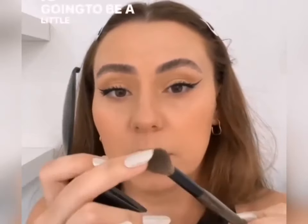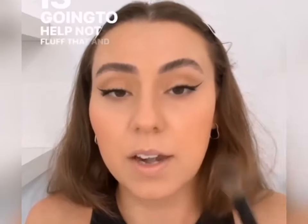Now I'm gonna grab a little bit of the bronzer on the tip of the E29. And I'm just gonna lightly press that more towards the lash line. And the reason I definitely want to press under here is because there is going to be a little bit of powder left in here and I don't want to fluff all of that into my eyes. So pressing is going to help not disturb it, and then my eyes start watering and the day is ruined.